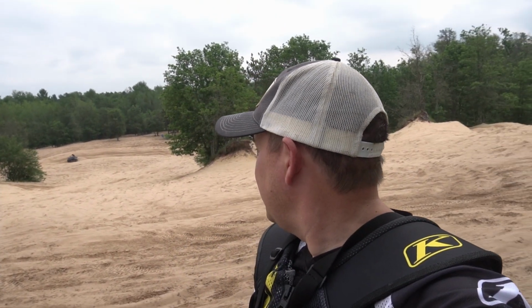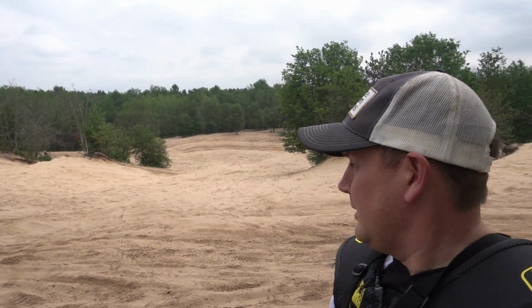So I just got to a spot called the St. Helena Sand Dunes. And as you can hear, there's a lot of ATVs here and they're having a lot of fun.